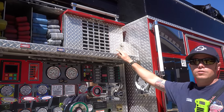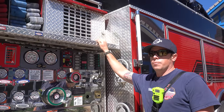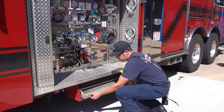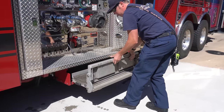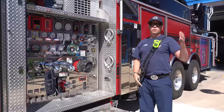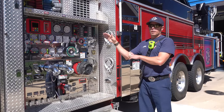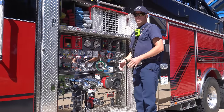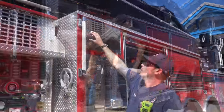We have a generator on this rig to power our huge fans to push smoke out of buildings and also to power any other electrical equipment we might have on the truck. We have this pull-out step, which is really designed for use on aerial devices. If we're flowing water and we're close to electrical lines or there's an electrical hazard, if the aerial were to come in contact with this truck, you could be doing all of your pumping operations from a safe area off the ground so that you're not grounded and you don't get electrocuted.